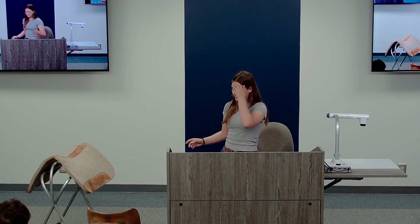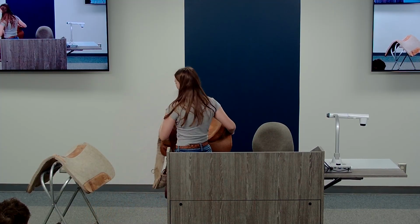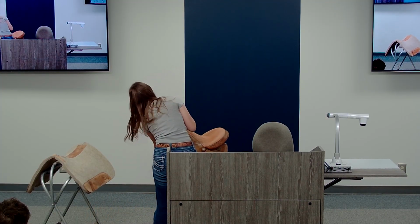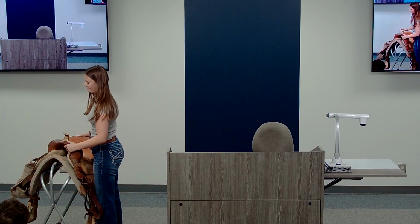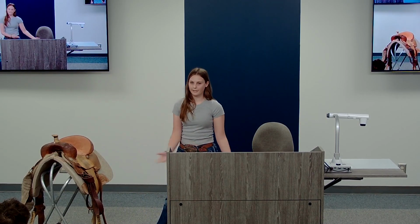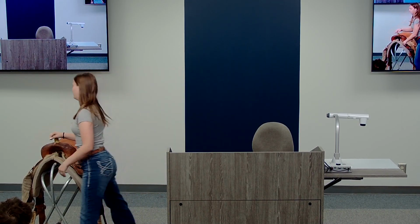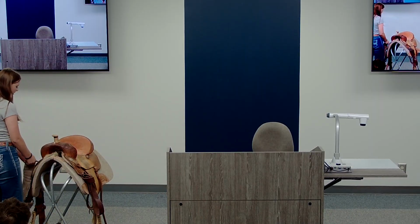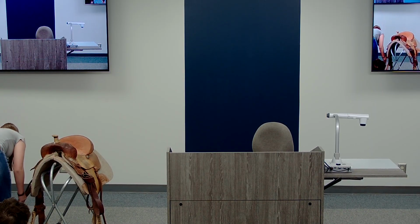Next comes your saddle. Your saddle just needs to be directly placed over this. It needs to be in the center, because you're going to be leaning one way or the other if it's not. And then after that, you don't want to walk in front of your horse, so you want to go behind it.